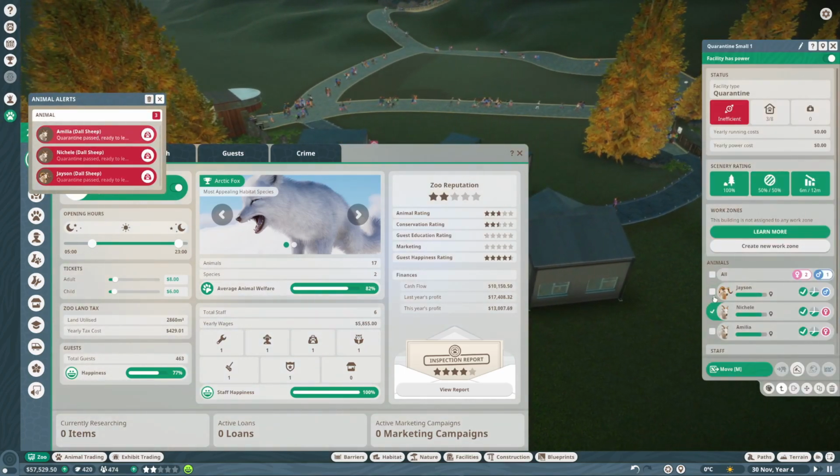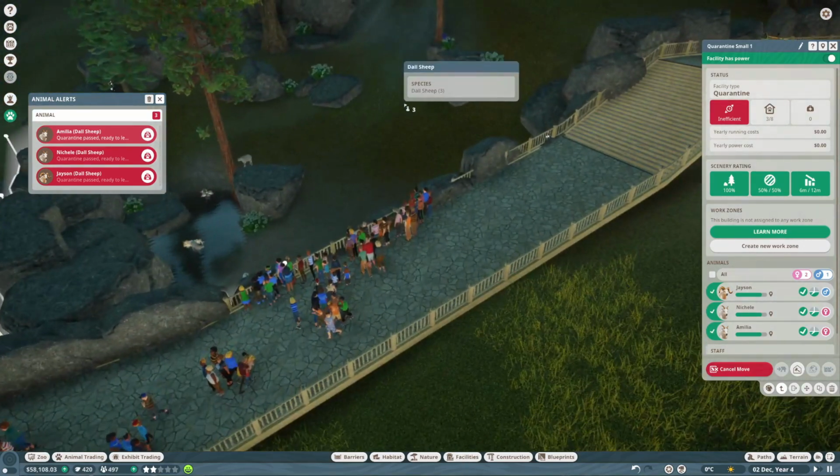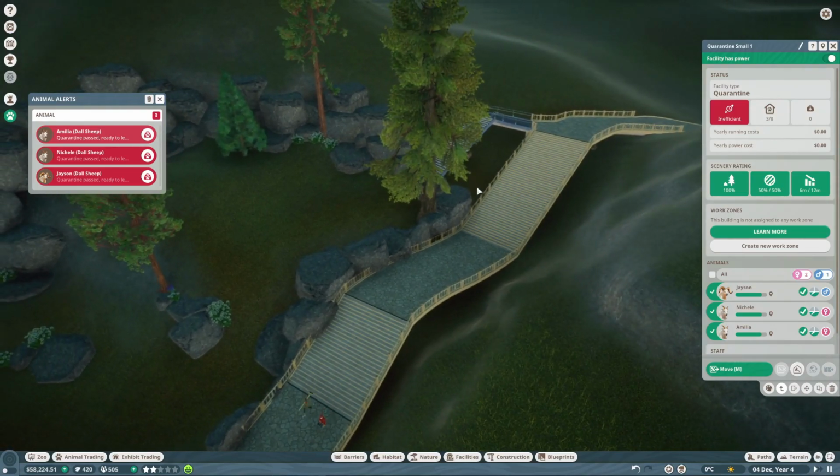And our other Dall sheep are ready to move into the enclosure. They have all passed the quarantine. So there we go.